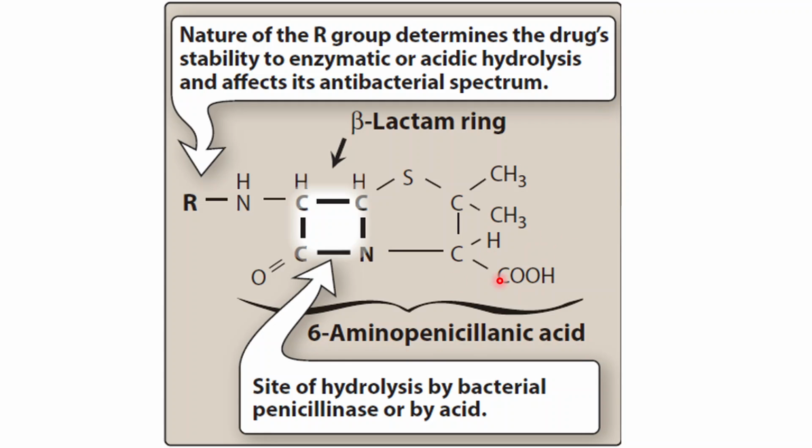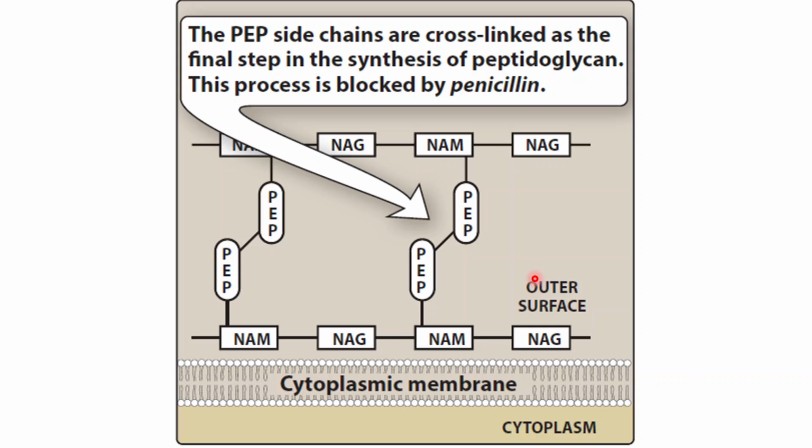So we have an acidic group here. So the molecule is a weak organic acid, and actually all penicillins are the derivatives of the 6-aminopenicillanic acid. So this is an amino group. This is a penicillanic acid. The cephalosporins are the derivatives of the 7-aminocephalosporanic acid.